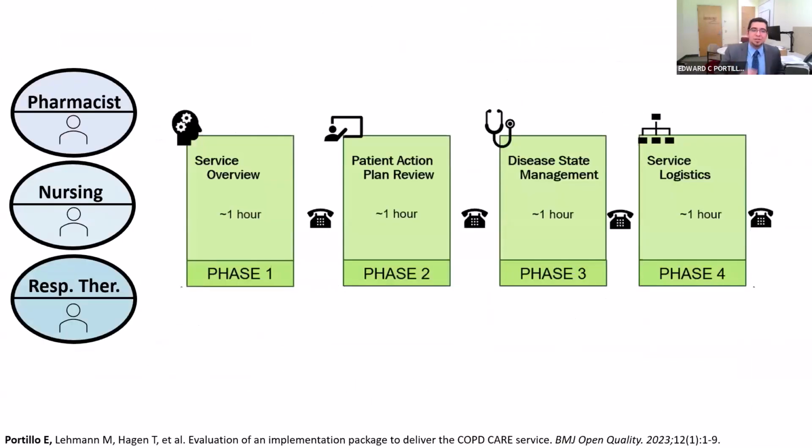So here's how we delivered the training. It was over 4 phases. We engaged with pharmacists, nurses, respiratory therapists. Phase 1 was a service overview. So what is COPD care, right? Phase 2 was all about this action plan and handouts for patients. Phase 3 was focused on disease state management, and phase 4 was all about logistics of delivering the practice.